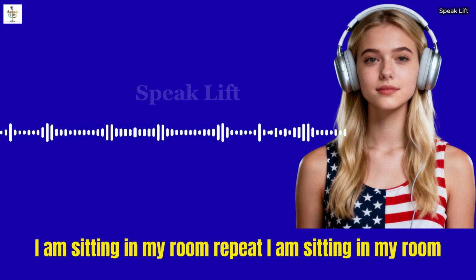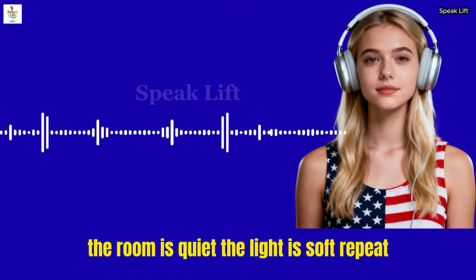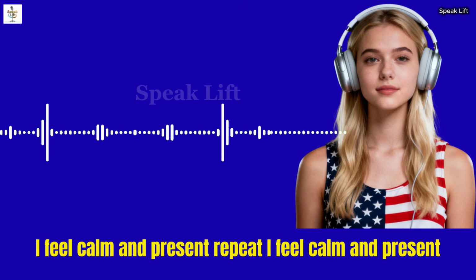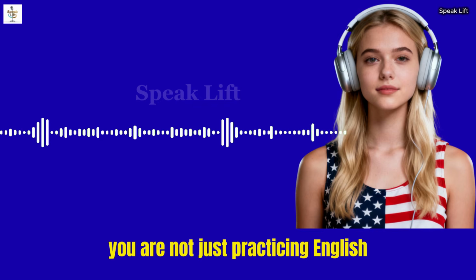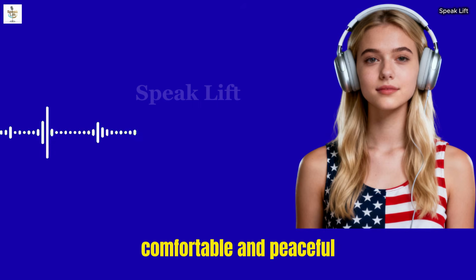I am sitting in my room. Repeat. The room is quiet. The light is soft. Repeat. I can hear small sounds around me. Repeat. I feel calm and present. Repeat. When you speak in this slow, gentle way, you are not just practicing English. You are building fluency in a way that feels natural, comfortable, and peaceful.